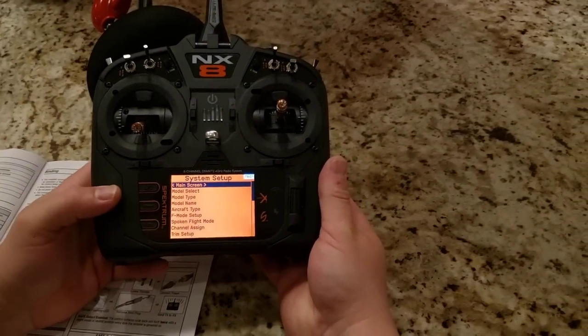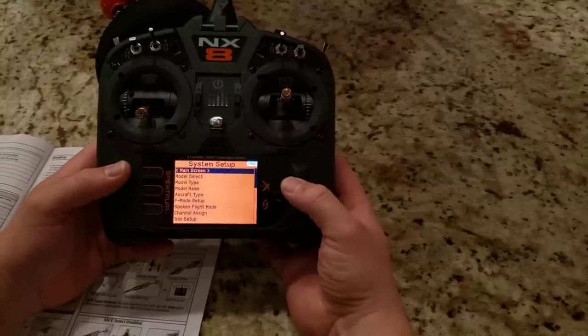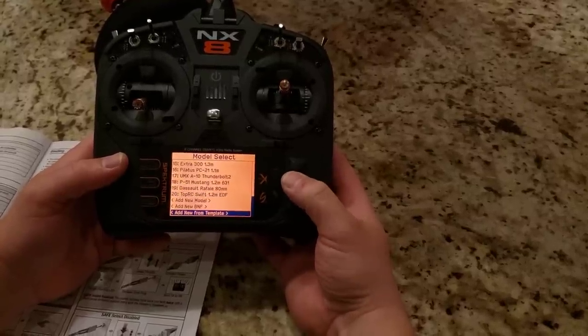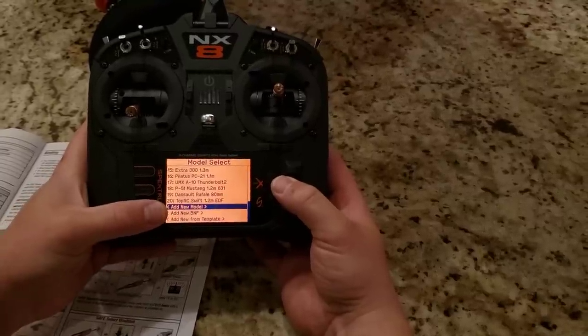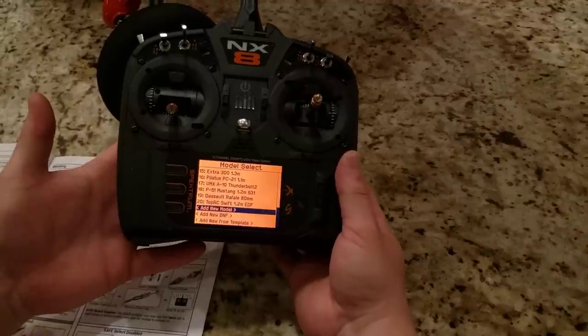It's not necessarily going to be the best choice for everybody, but it works really good for us. So then we're going to go down to model select, and we're going to scroll down to add new model. Okay, like this. You can also do an add new bind and fly, which may be one of the planes on there. It may not be. I'm not sure. I've never done that.